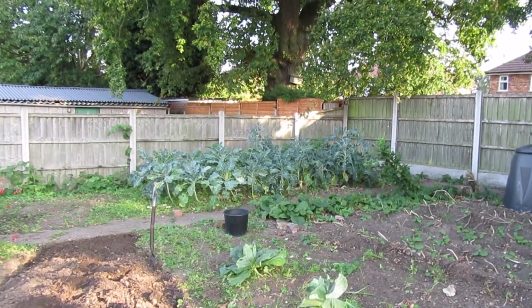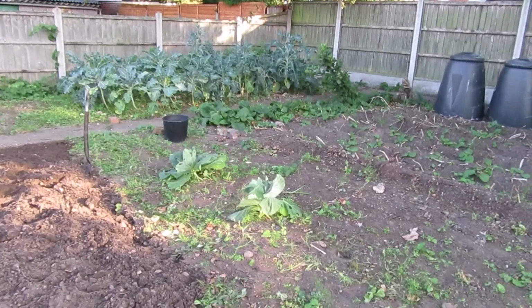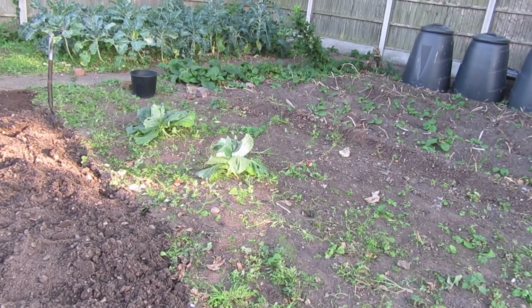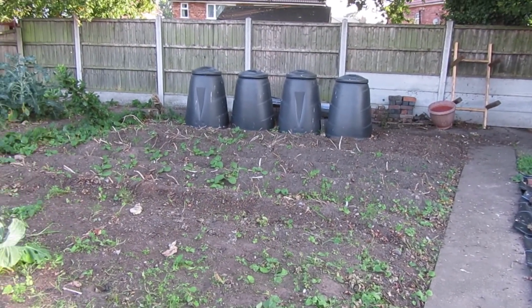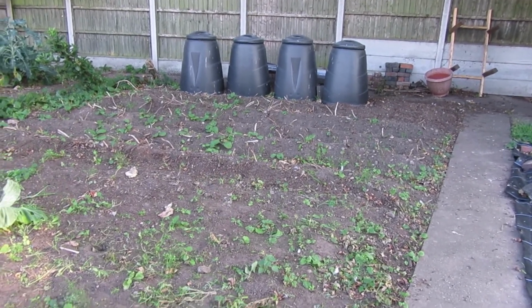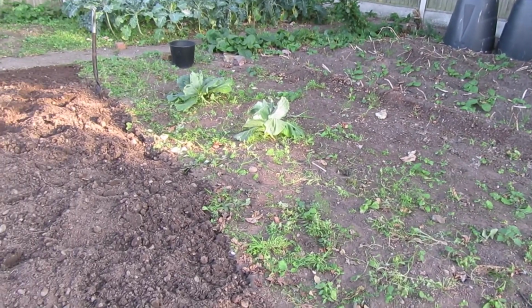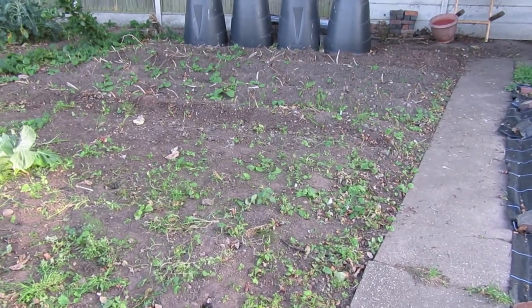Plenty of purple sprouting and some kale. Nobody's bothered with it, and there's a couple of little lonely cabbages there. They're not brilliant, but they might do. And then it's a question of now digging out some of the potatoes. The soil's dry, so hopefully it's a question of digging. So I'm going to get this section dug over the next day or two, and this will be covered as well.